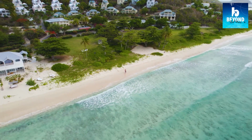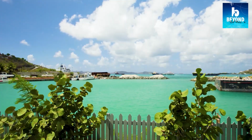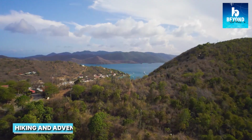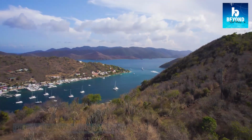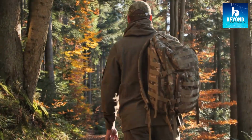As you explore these hidden gems, you might find yourself wondering how the locals spend their downtime. Beyond the beaches, what other activities do they enjoy on their island paradise? Hiking and adventure in the BVI. While the British Virgin Islands are known for their beautiful beaches and crystal-clear waters, the locals also enjoy spending time exploring the island's lush landscapes and natural beauty.